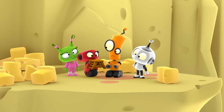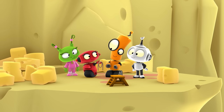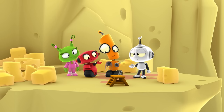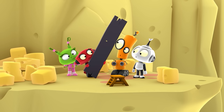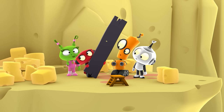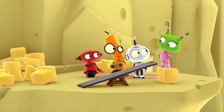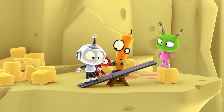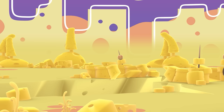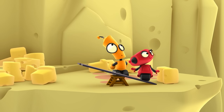Oh dear, I only have a short ladder. Aha! A rope would be great, but we have nothing to tie it to. Well, this is all I have, and a plank of wood won't get us out either. Maybe it will. Rob, you stand there. That was fun! Whoa, whoa, whoa, whoa!